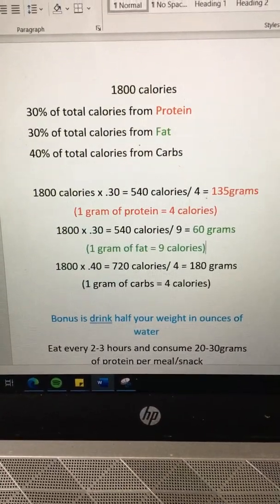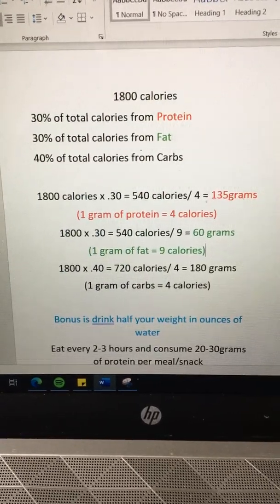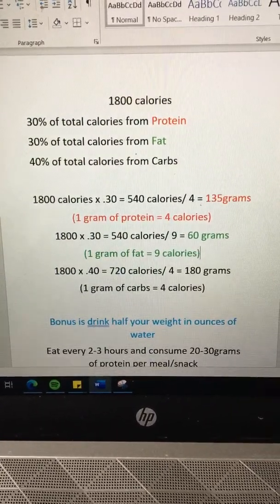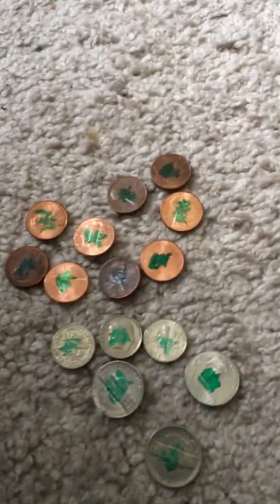Hey everyone, today I am going to help you better understand how to break down your macros between your protein, fats, and carbs. And I have some change here to give a very awesome demonstration of the breakdown. So I've put red for protein, black for carbs, and then green for your fats.